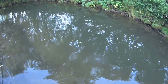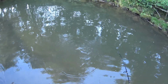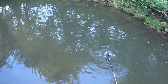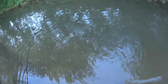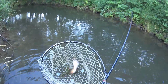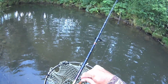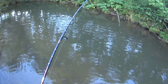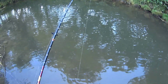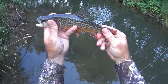There's another fish. It's another nice brook trout, it looks like to me. Oh man, that's a nice tiger. That is a nice tiger. That, my friends, is a real nice tiger. Look at that guy.